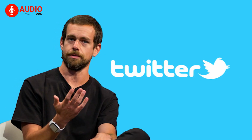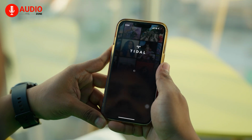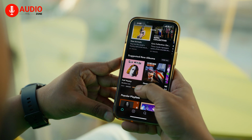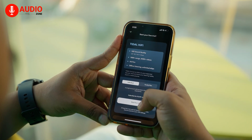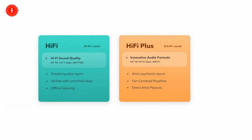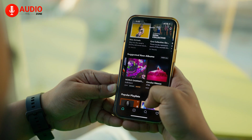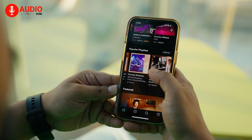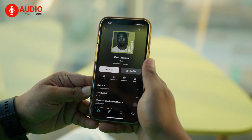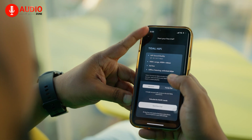After Jay-Z, Jack Dorsey, the CEO of Twitter, wanted to join forces with Tidal, making it simply the best music streaming app for compensating artists. Going through a few noticeable changes nowadays, Tidal now comes with a free tier called Simply Tidal Free. When you want to go premium though, you can go for a $10 hi-fi plan that comes with lossless playback, or opt for the super premium self-explanatory $20 hi-fi plus tier. This price range puts it among the most expensive music streaming services right now.